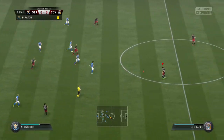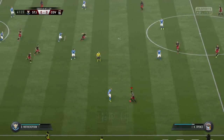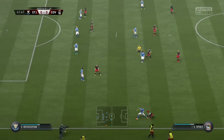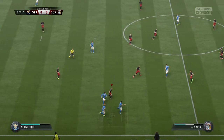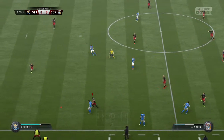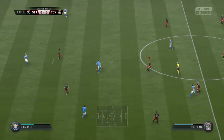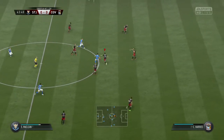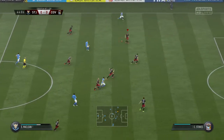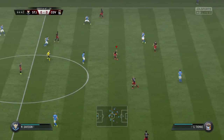Oh, it could be dangerous. Spence. Stopped emphatically and just as well. The approach play looked very encouraging. Cummins. Nice interplay between the two of them. And they've cut it out.